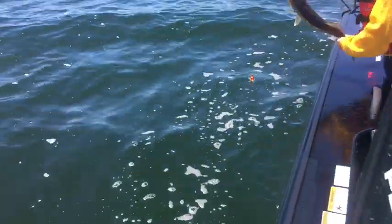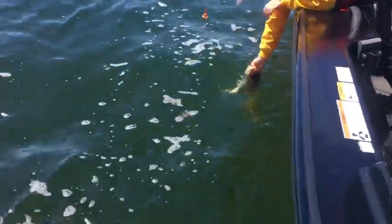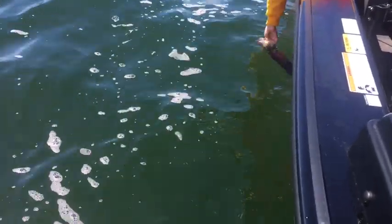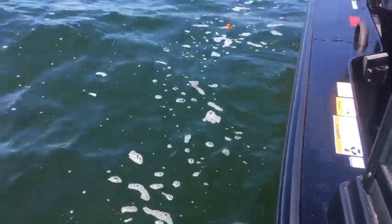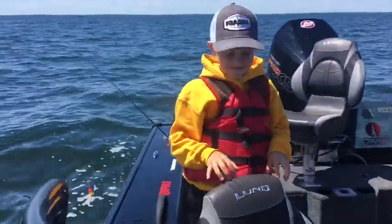Get him back. All catch and release on Mille Lacs this year, so otherwise that would have been a good one for the frying pan there. And away he goes. Oh, he didn't splash you too bad either. That was nice of him. Good job.